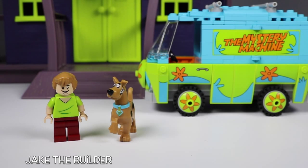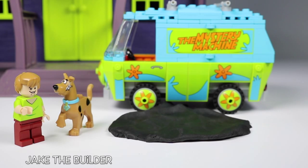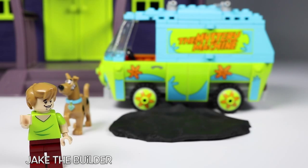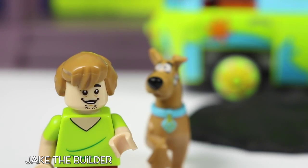Just then, a strange liquid appeared underneath the mystery machine. Oh no, Scoob, I think we have a serious oil leak, buddy. We need to call a tow truck right away, Scoob. Okay, Shaggy. But where are we gonna find a tow truck at this time of night, Scoob?